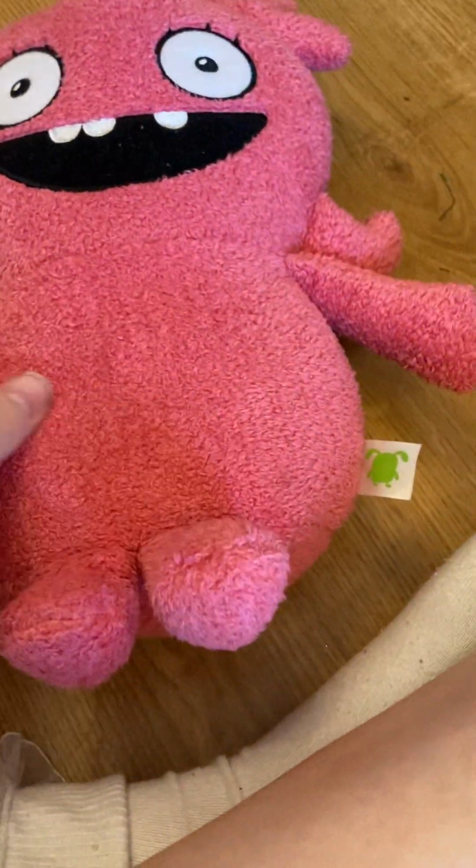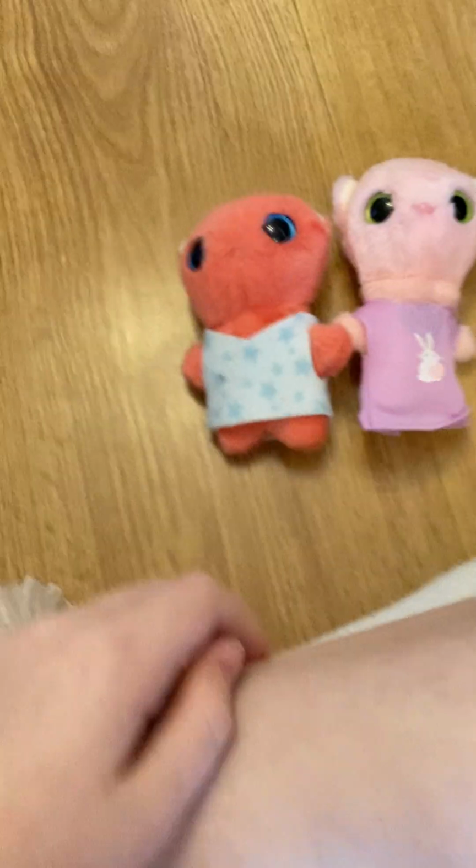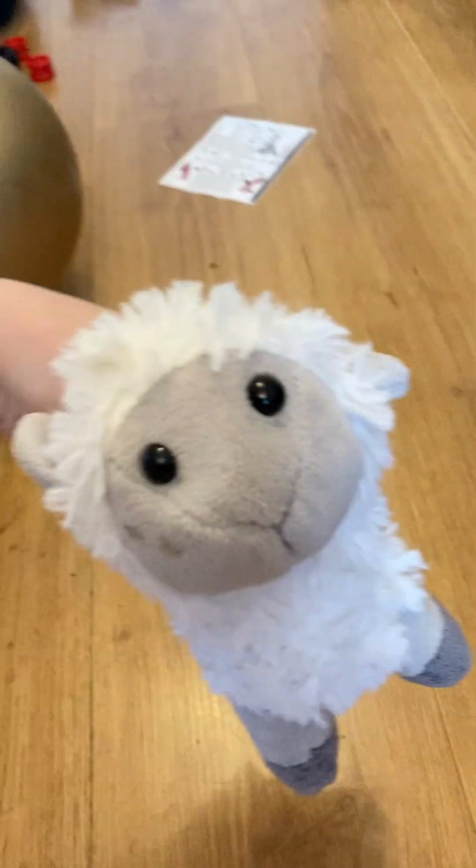This is from Ugly Dolls. Doll from Ugly Dolls. Pretty, she's the main character. And this is Cheetie the Cheetah. This is another Scruffalo baby. They're twins. And then little lamb, and then last one. Oh no, not the last one. This little lamb from Rose Farm. Nice. And then Waddles. That is the end. Bye bye.